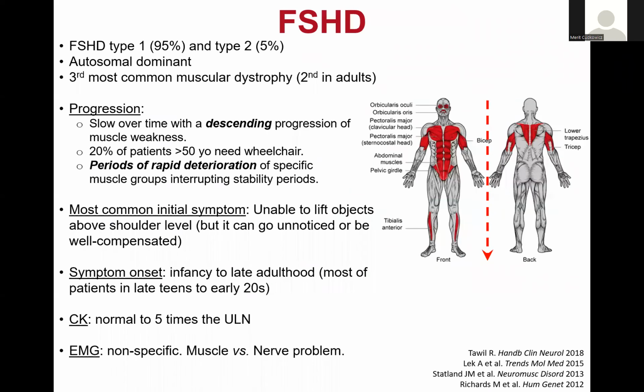So I think this patient may have FSHD. There are two types, type 1 and type 2. Type 1 is more frequent than type 2. We cannot distinguish one from the other in terms of phenotype. They are identical, but they have different genetics that I will explain in a bit. And they are autosomal dominant diseases.